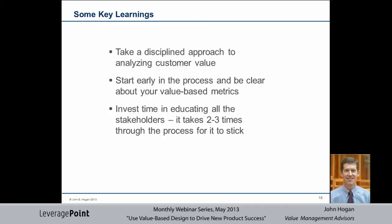Second is start early in the process. The sooner you can begin to create and build a value story around your features, ultimately around your product, around product versions, product bundles, etc., the earlier you start, the greater the benefits are going to be. Okay, so starting early is very important.